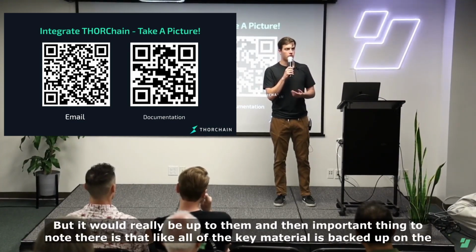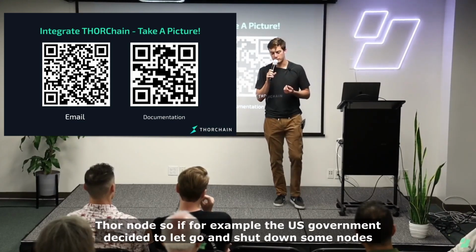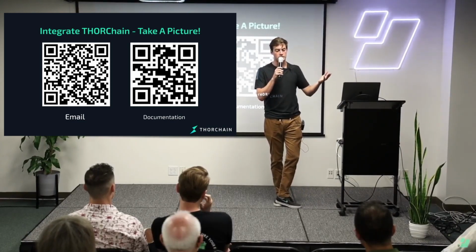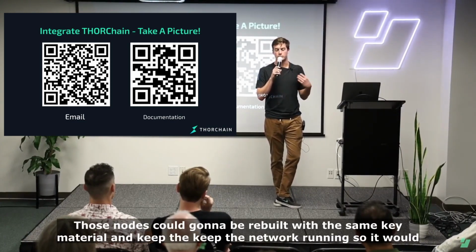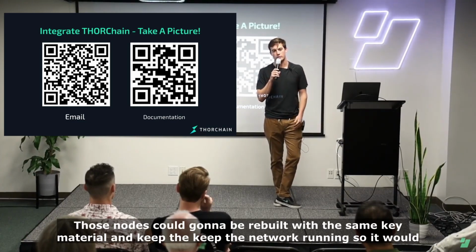The important thing to note there is that all of the key material is backed up on the Thor node. So if, for example, the U.S. government decided to go and shut down some nodes, those nodes could be rebuilt with the same key material and keep the network running.